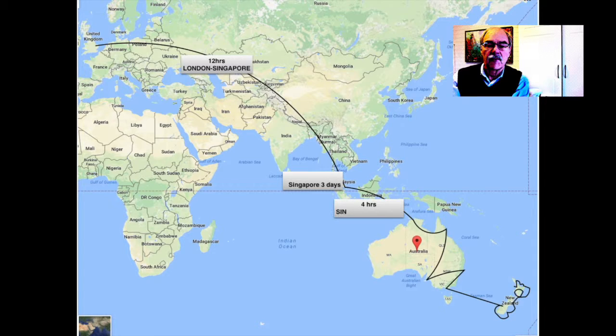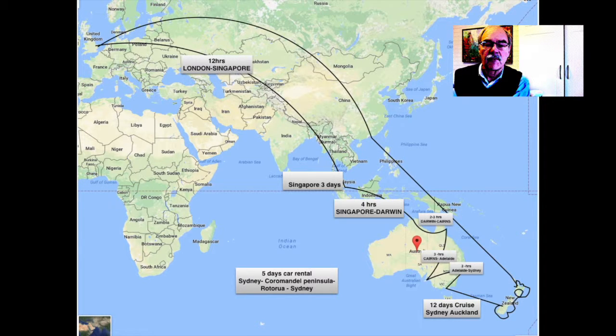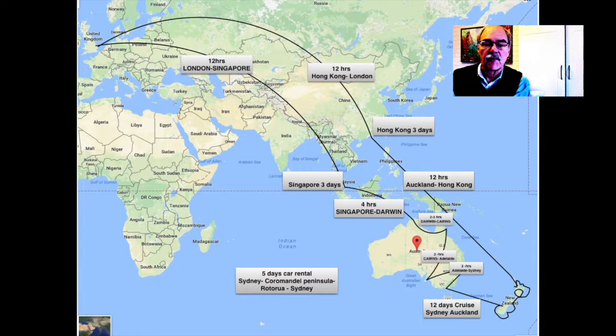in Australia. Stay a few days in Darwin, Cairns, and Adelaide, visiting for example Kangaroo Island, and then go to Sydney. These are 2-3 hour flights. Then from Sydney, a 12-day cruise around New Zealand, ending with 5-6 days driving around in the northern New Zealand island. Then home via Hong Kong, 2-3 days in Hong Kong, and then back to Central Europe.